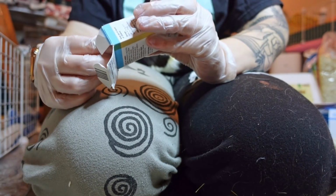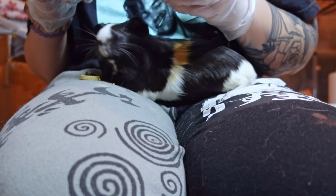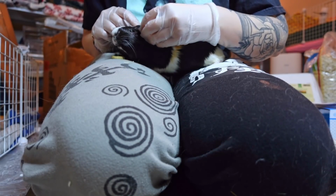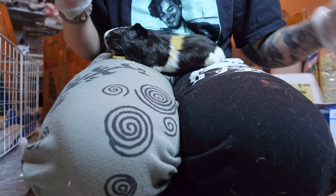So it just says that he needs 1 drop in his left eye. Okay, we got it in. I actually didn't really have to even hold his head. So I got it in, and then I'm just gonna wipe it so it doesn't get crusty. But his eye is not super crusty right now, which is pretty good.